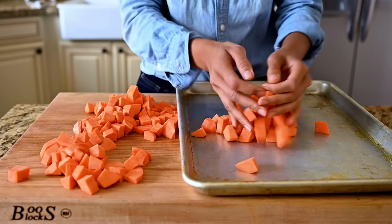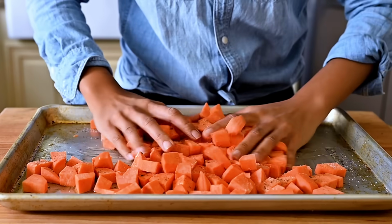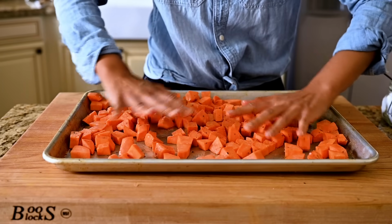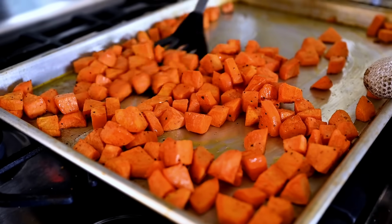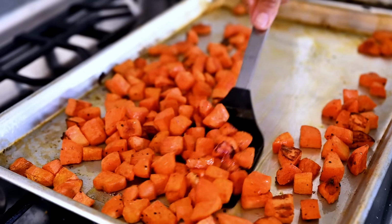Put these babies on a rimmed sheet pan and toss with about 1.5 tablespoons of regular olive oil, kosher salt, and black pepper to season, and get in there with your hands and toss it all together. Make sure you spread them out evenly so there's no overlap, otherwise the potatoes won't roast, they'll steam, which is pretty sad. Pop these in the oven at 425 degrees Fahrenheit. I tend to roast these for 30 to 35 minutes, and for really nice, even browning, flip them every 10 minutes.